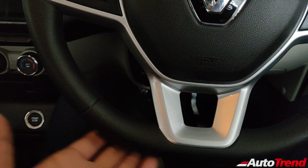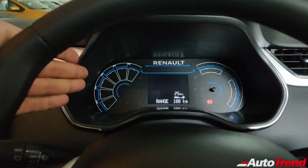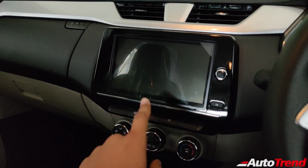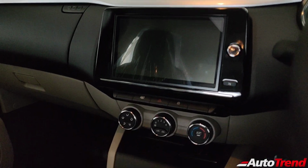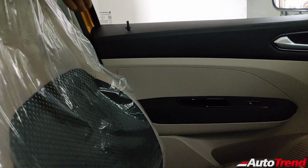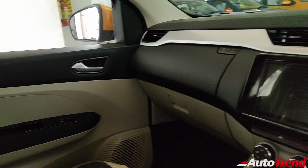You get the very same flat bottom steering wheel, you also get the very same digital instrument cluster, you get the very same 8-inch touchscreen system with Android Auto, Apple CarPlay and reverse parking camera. You also get a push button start, of course, and of course you also get 4 airbags in terms of safety, only on the top spec RXZ variant.